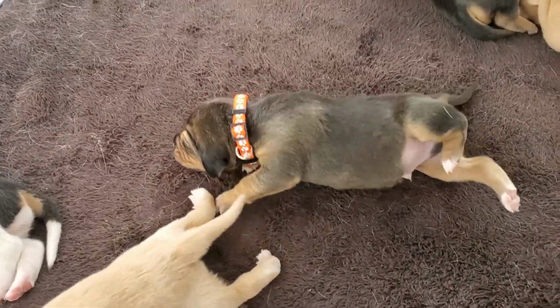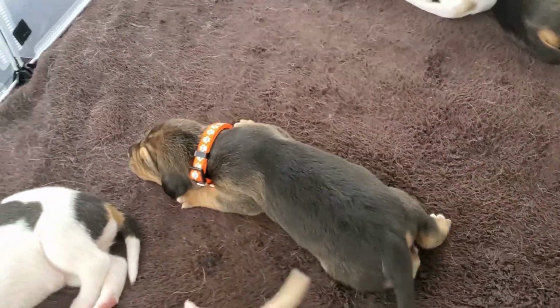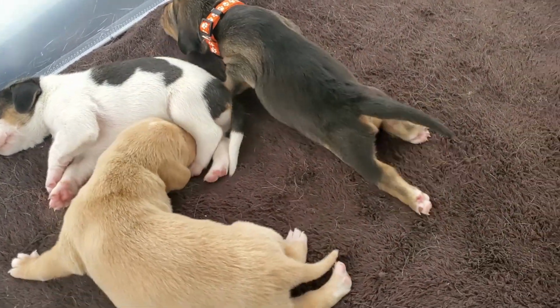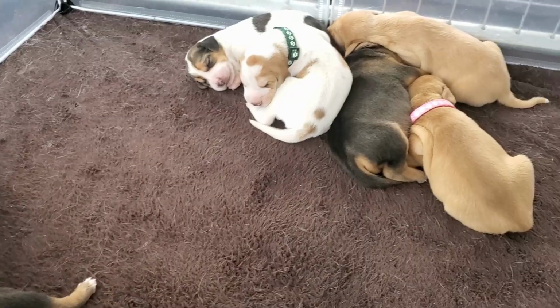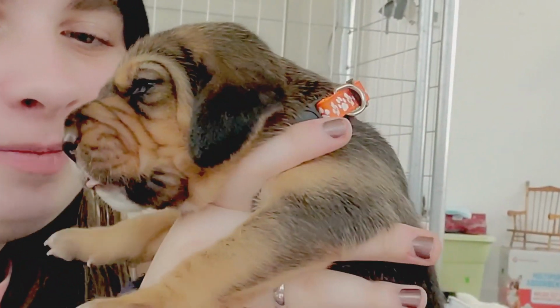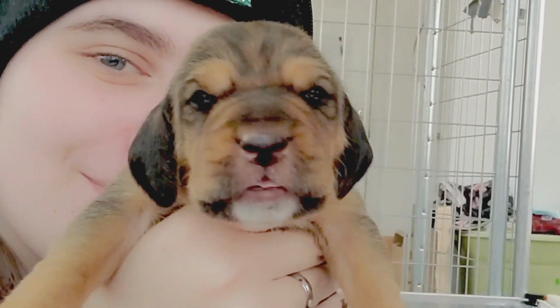But you can see Scooter's still scooting, but a few of them are using those front legs and getting around. Next up is Scooter. Yep, and his eyes are wide open. Look at him making faces at you guys. This is why you're my favorite boy. Silly boy.